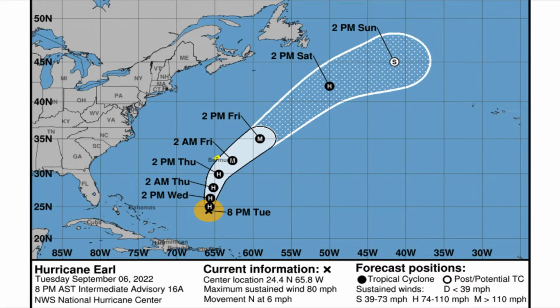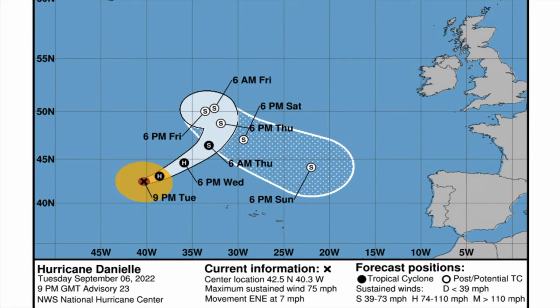We will likely see this storm peak on Friday as a Category 3 hurricane, where it will start weakening after that, as it continues to accelerate to the northeast across the northern Atlantic basin. It will then weaken into a tropical storm over the weekend, and also complete its extratropical transition process, therefore becoming an extratropical storm. Moving on to the Hurricane Danielle forecast as it meanders across the middle of the North Atlantic.